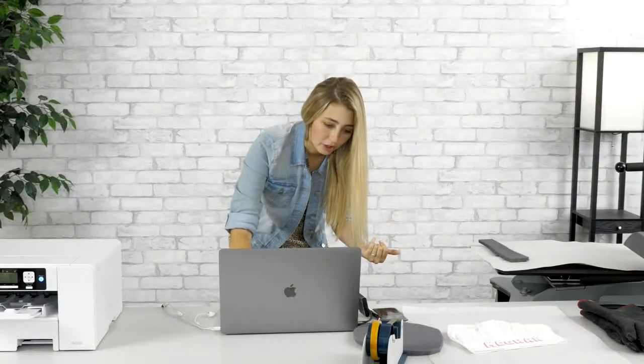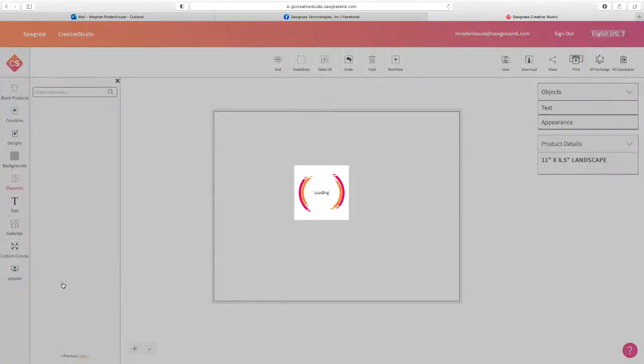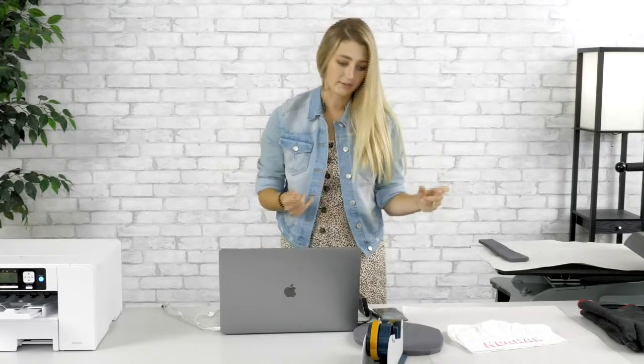So I'm going to go into elements, and I'm going to go into food and drink. And a reminder to everybody, this design that I'm making, both with the font and with these food graphics, is all free. I'm using free fonts that are included within Creative Studio, and free design elements that are also free within Creative Studio. So it costs you absolutely nothing to make this item besides the products that you have.